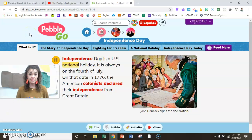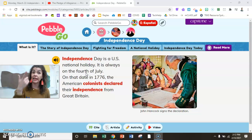Independence Day is a U.S. national holiday. It is always on the 4th of July. On that date in 1776, the American colonists declared their independence from Great Britain. All right, now slide 1 says Independence Day is always on the 4th of July. What day of July? 4th. A lot of people call this holiday the 4th of July because it's a little easier to remember and to say than Independence Day. What does independence mean?